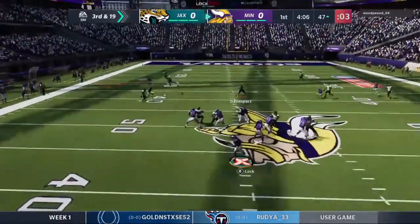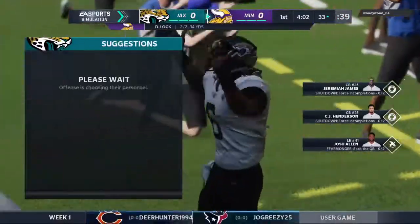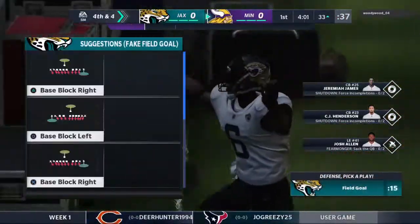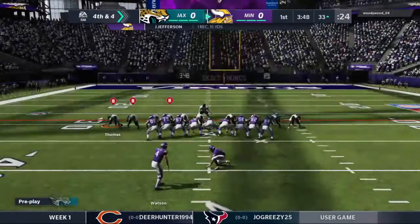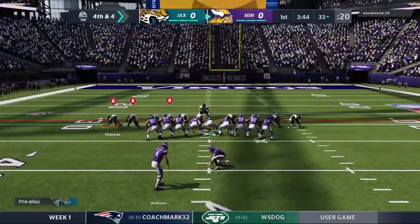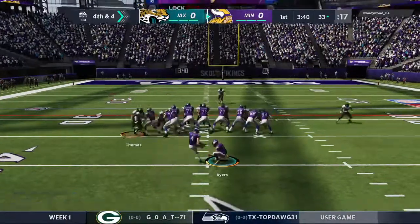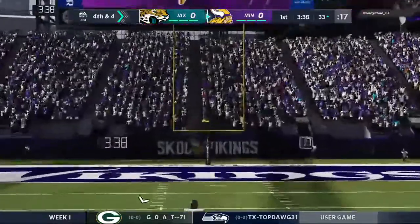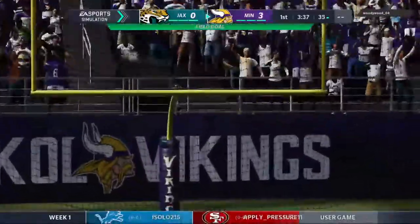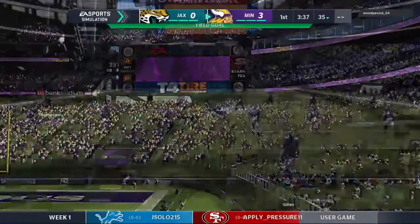On 3rd and long, it's Lock. That's complete to Justin Jefferson. And he's going to get it down to the 33-yard line here. It's a 15-yard pickup, but it'll lead to a 4th down. And this is good. He got just enough to clear the crossbar as he drops it in from long distance.